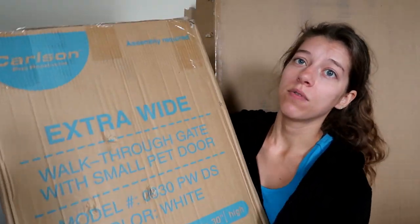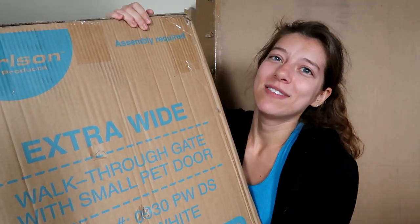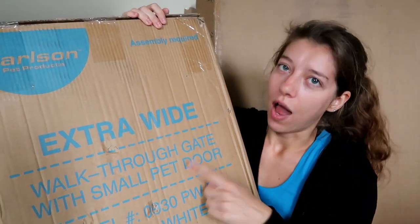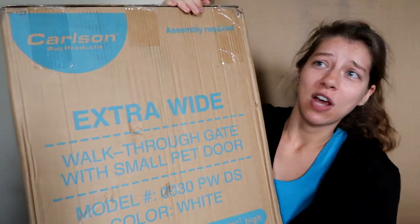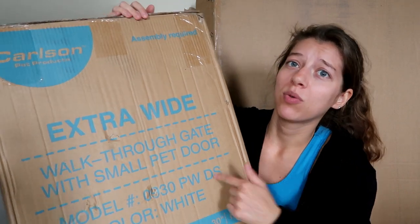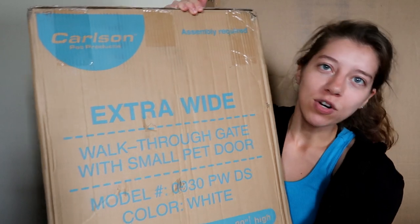Okay, guys. So, this is not out of the box. And I'm not going to set it up yet because it's not really useful yet. But I got it because it was $9 off. And your girl loves a deal. And I love these gates. So if you guys have cats and dogs and you don't want your dog going into an area that your cat goes in, I recommend this gate. I 100%, or even a child, and you want your cat to go through but you don't want your child to go through, I recommend this gate. It's so good. It's the Carlson Pet Products. I've showed it several times.